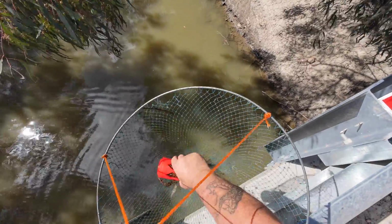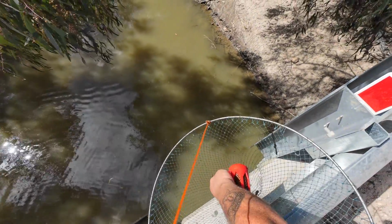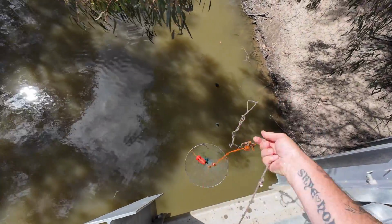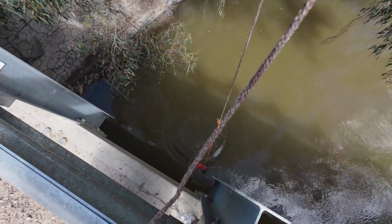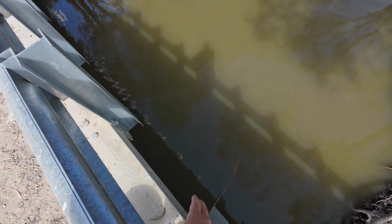There's a few shrimp in it. A couple of nice shrimp. Not what I was expecting, but I'm catching something. Net number 3. Shrimp. I can see them in there already. I'll just put them straight back down. 3 or 4 shrimp.